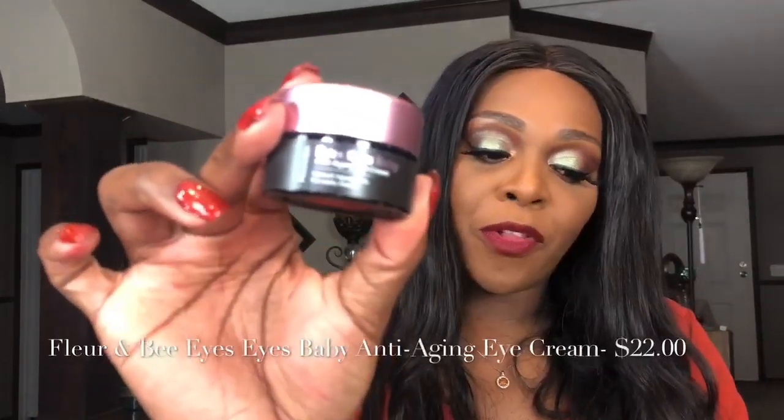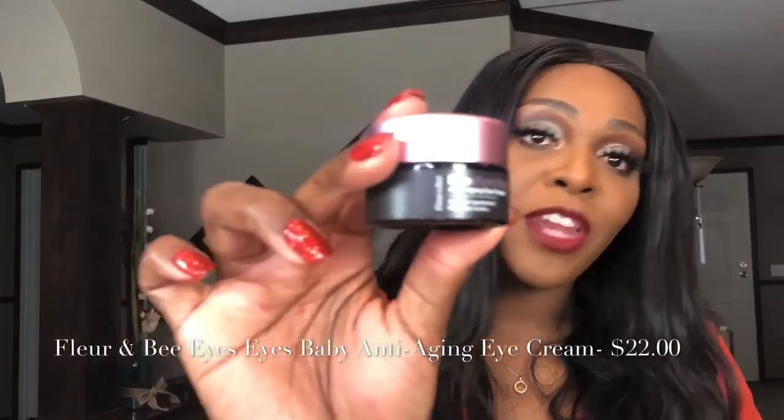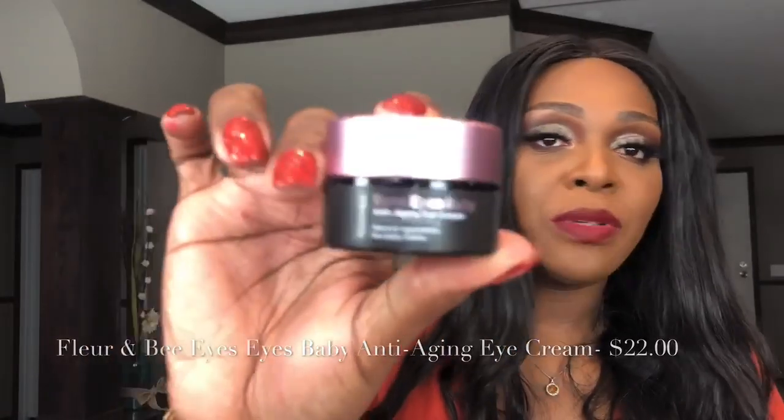I like that they only put one, and I hope Lash Me Monthly only keeps it at one. I don't want a lot of skincare from Lash Me Monthly. I like just one product. That's good, okay? And let's see what this retails for, guys. And this is the Floor & B Eyes Baby Anti-Aging Eye Cream, and it retails for $22, guys.